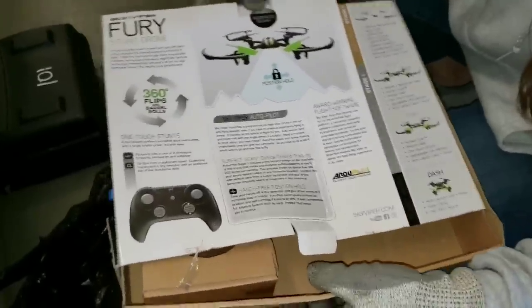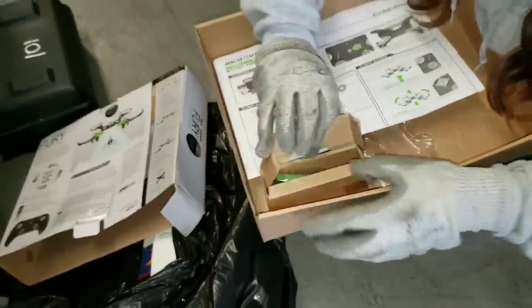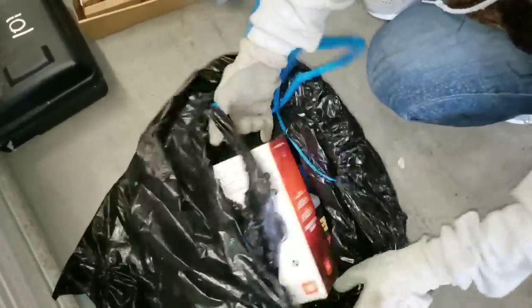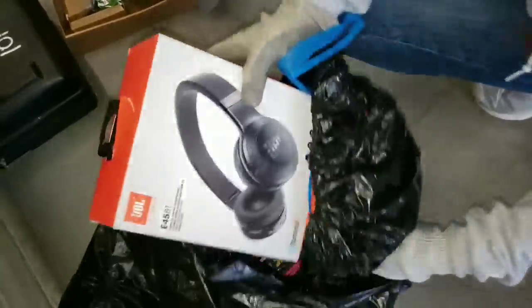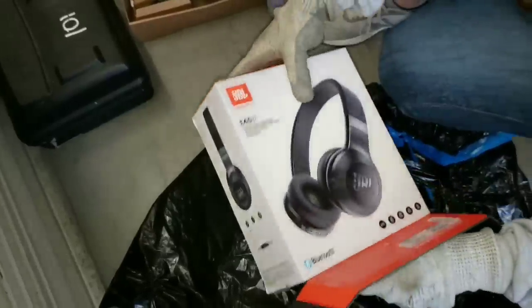So I'm gonna say, oh man. Oh, what's this? There's something in there. I don't know, but I sure am hoping that guitar is in there to save the day. Some extra propellers. I need that guitar to save the day. Or some Beats. That would help. Is that Beats? These are JBLs. Okay. Bluetooth. Is it in there?